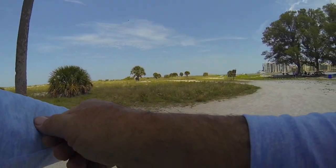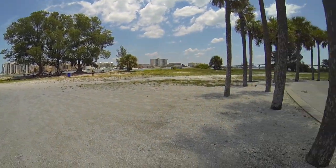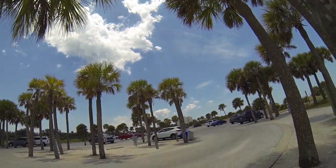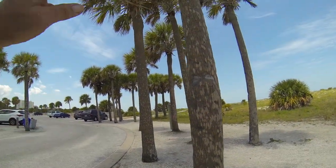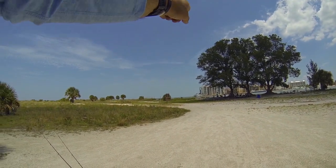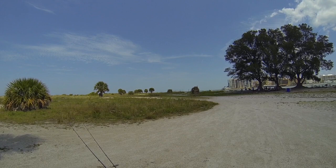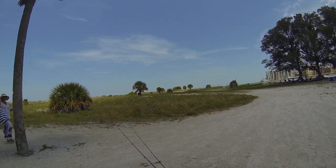Okay, we are at Sand Key Park. This is what it looks like. Here's a $5 all day. You could park your car here, which is very reasonable. You've got the beach down there, and out this way where we're gonna walk, there's a jetty that goes out. Snook and shark are running. We're gonna run some live bait and we're gonna see how that goes.